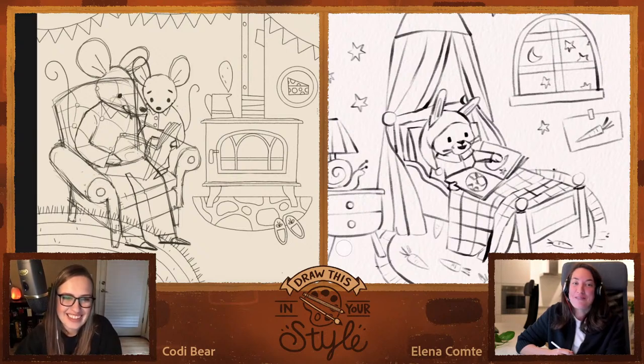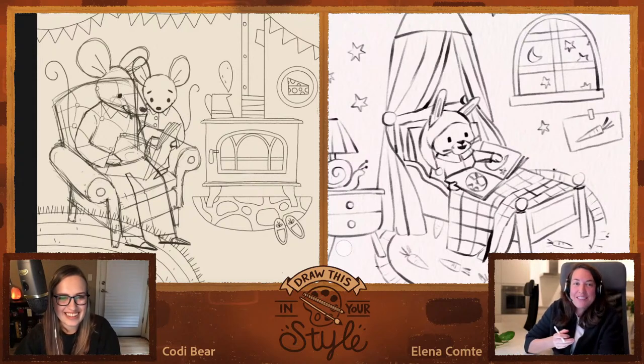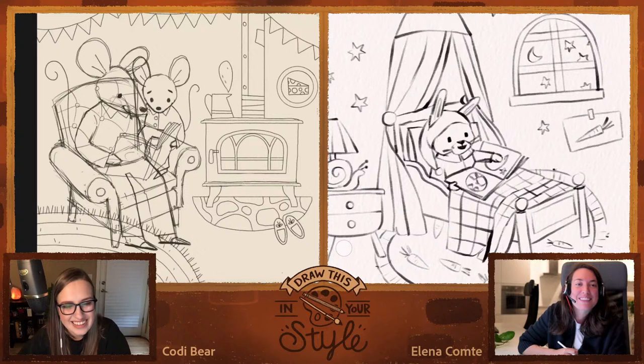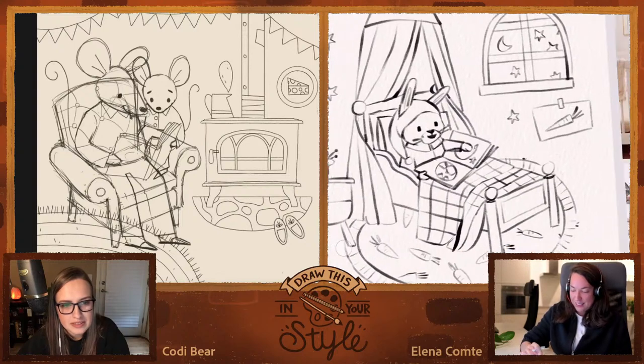Yeah, you're good. It's really good, and it's really complex to draw those two together because their silhouette is not defined. They're so close together, so it's difficult, but they're so cute. I love the small mouse. Yeah, I had the small mouse sit on the arm of the chair instead of next to the parents. So it might be more obvious once I start to add color a little bit later.